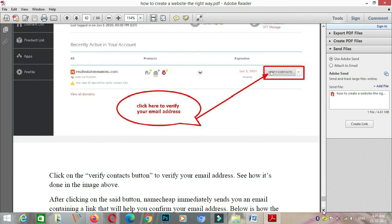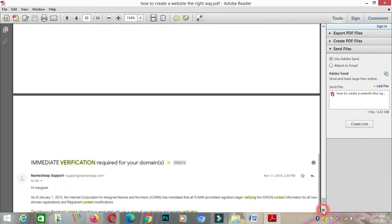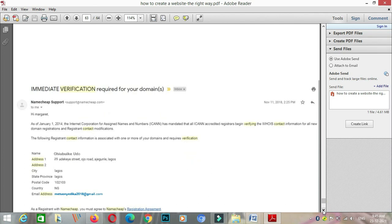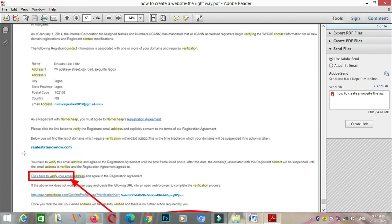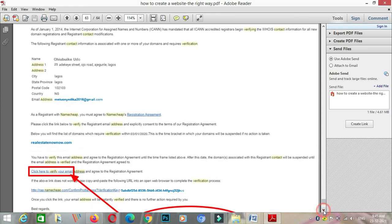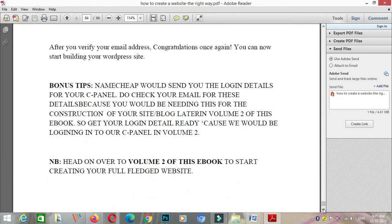Once you click on that button right there, you're going to receive an email in your inbox. Okay? You're going to receive an email like this. Right here, you're expected to click on a link like this one right here in order to verify your email address. Once you click on the link, you have successfully verified your email address. And that will be all. Wow, that was a lot. You have successfully bought a domain name, a hosting plan, and an SSL certificate.